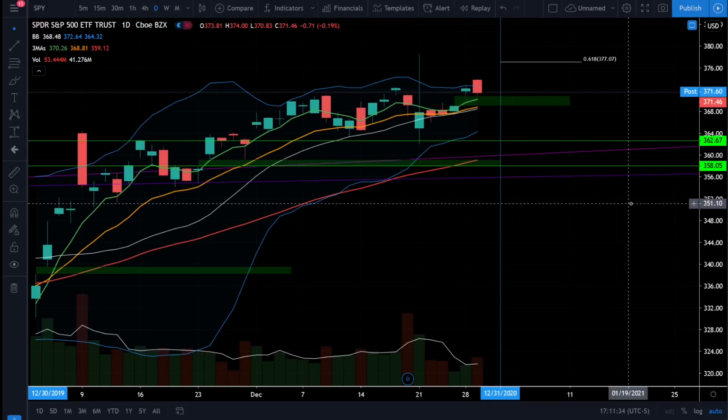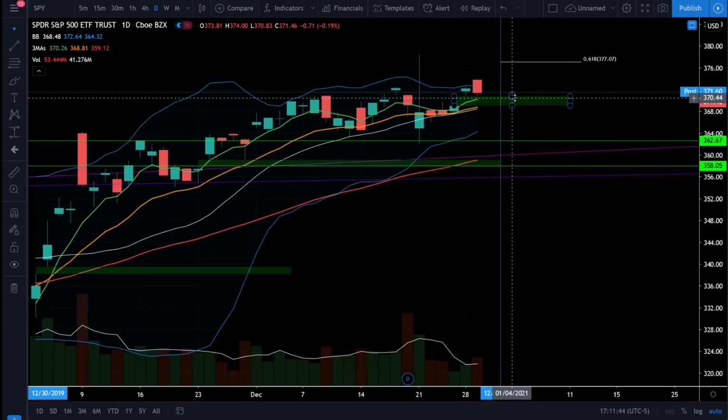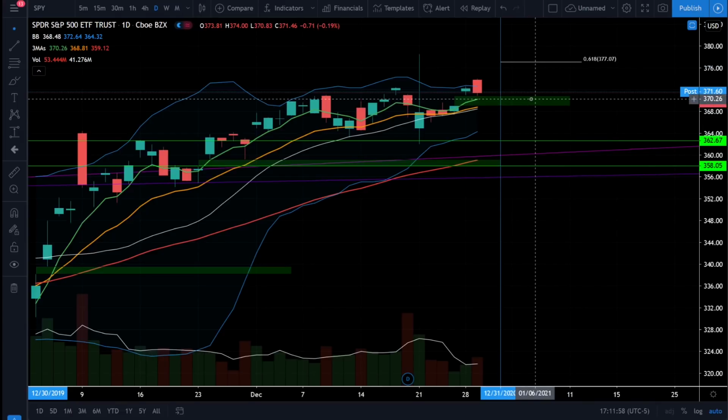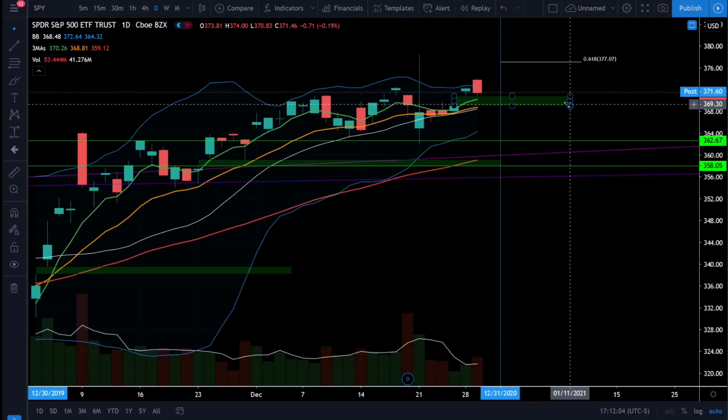Alright, now let's go ahead and take a look at the S&P 500. So on the SPY ETF, we did go down negative 0.19% today, but we're still getting price action above the 5 EMA and we still have a bullish trend. My price target on the SPY ETF is still up here at $377. Support levels should be around the 5 EMA and of course this gap that we have open, which we should find support at the top of the gap at 370 and the bottom of the gap at 369.